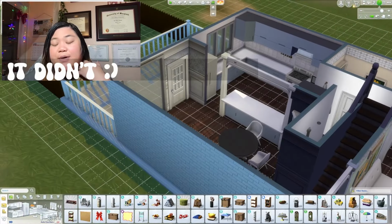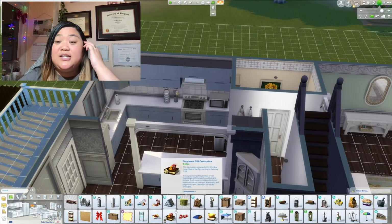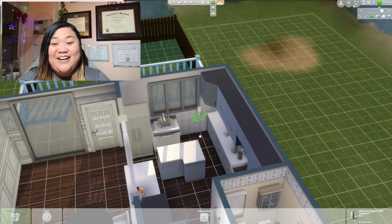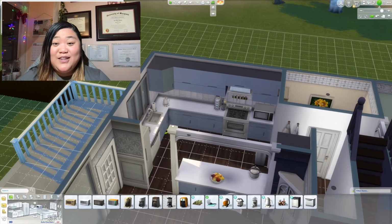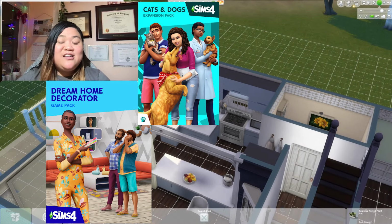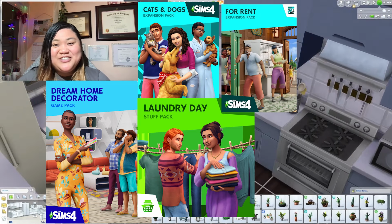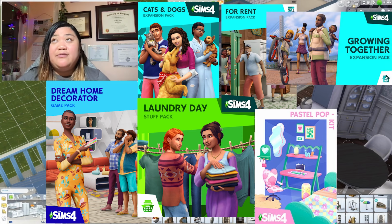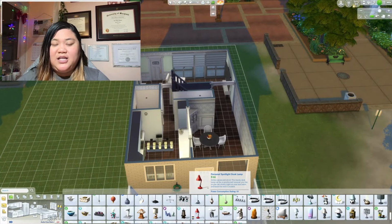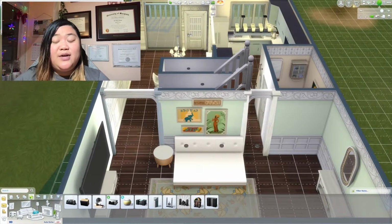So yeah, I don't know if that makes sense, but I do also want to quickly say, I have so many things to say, but I don't have every pack in The Sims. That is a lot of money, and I really don't play Sims that often. As of now, I would obviously love to have all the packs, but the packs I have are Dream Home Decorator, Cats and Dogs, Laundry Day. I have For Rent. That was the first pack I ever got because Southeast Asian culture. Pastel Pop. And then I have the free ones. I have the backyard one that was free, but I doubt I use anything from that kit. And then I have the Blooming Rooms because that is recently free. If not, it's still free. So I definitely recommend checking that out.